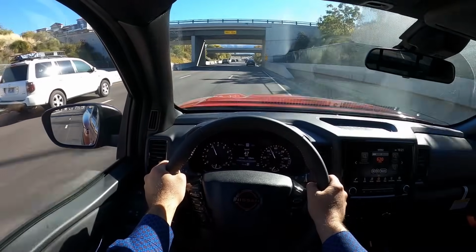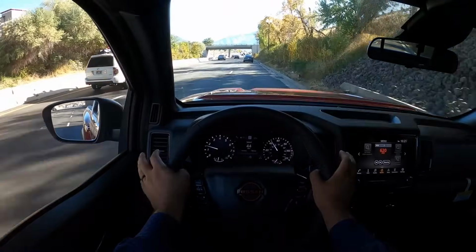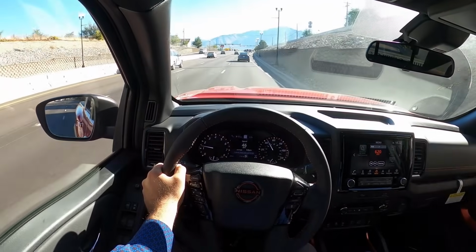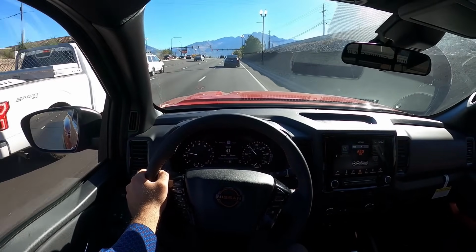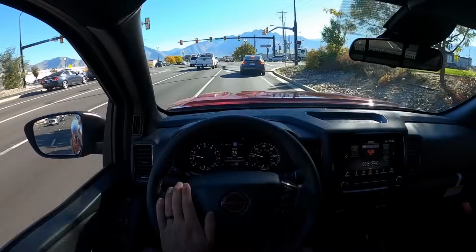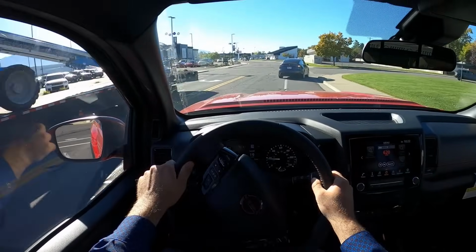Transmission's very, very quick to shift. Love this 9-speed. Way better than the Tacoma 6-speed with the previous gen. Obviously the new gen, well, I guess we'll talk about that. The new Tacoma is turbocharged. You can get that hybrid with it, and so completely different than before, right? And so I've said this so many times, and I'll say it again in this Frontier review if you haven't seen my other reviews. This is the last old school reliable pickup truck, mid-size pickup truck on the market, right?